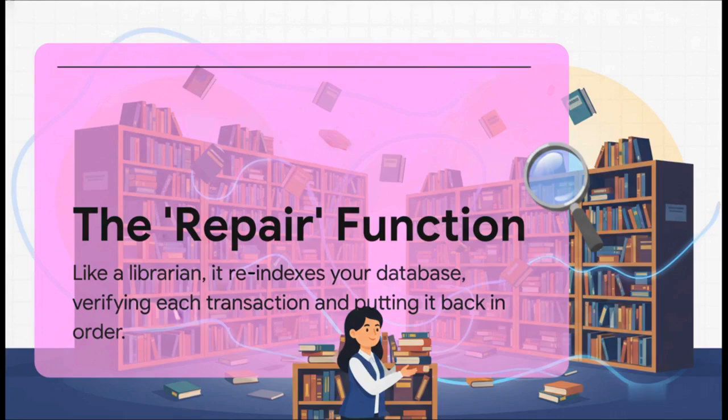A power cut? That's like a mini earthquake hitting your library. The books, your transactions, they're all still there, but they're scattered everywhere. The repair function, that's your librarian. It's the one who comes in, meticulously picks up every single book, and puts it right back on the correct shelf in exactly the right order.